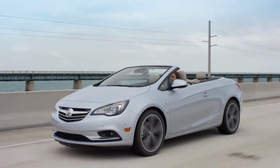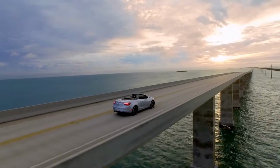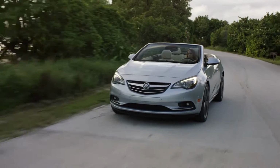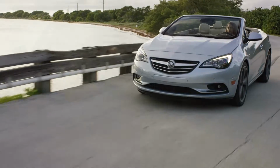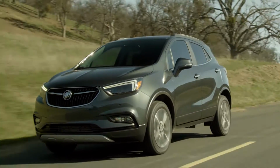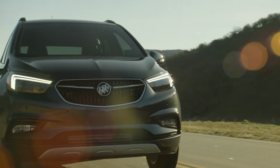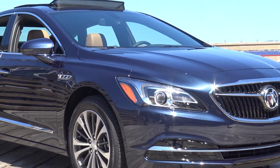JD Power and Associates basically said that they are one of the finest cars that they have seen. They've seen their rankings go up on one of their surveys, and we're looking at the whole range now. With the introduction of the mid-size SUV, they're going to have a full range of SUV, right from the Encore to the Enclave, and now the new one coming in the middle. So there is a lot happening at Buick. Their sales are absolutely through the roof. Let's talk about this car in particular.